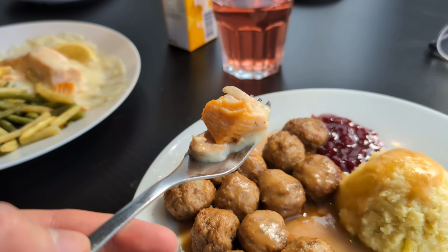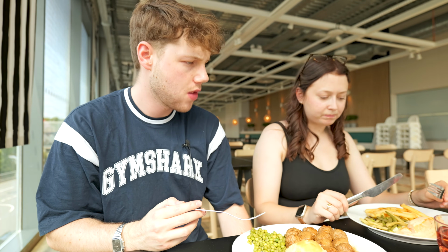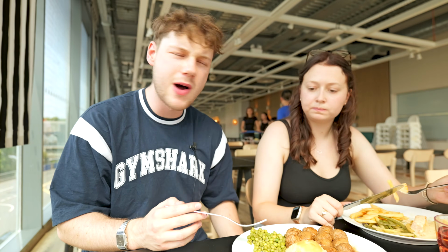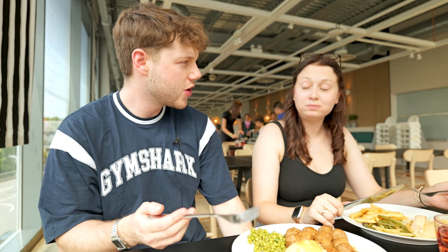That's decent salmon. So we're going to try a little bit of salmon. That's really nice sauce. That's actual salmon. That was £3. What? I feel like it costs more to buy that in the shops. How do they do this? Do they even make a profit off of this?